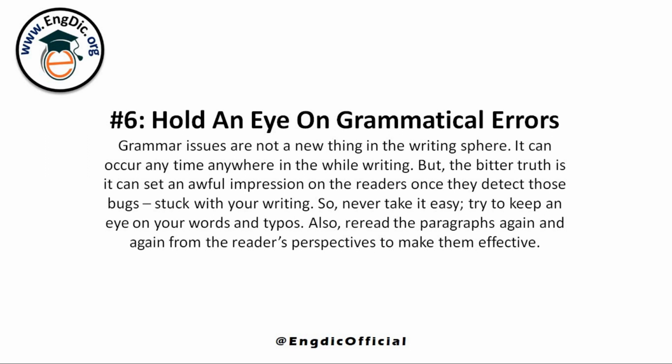Stuck with your writing, so never take it easy. Try to keep an eye on your words and typos. Also, reread the paragraphs again and again from the reader's perspectives to make them effective.